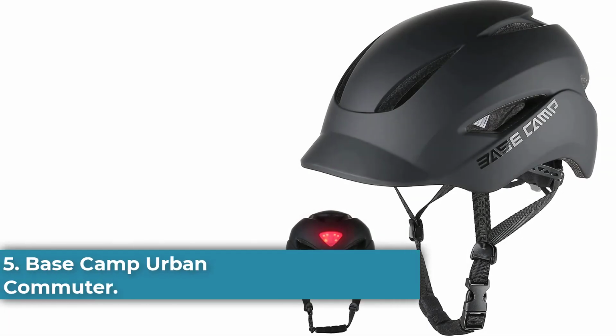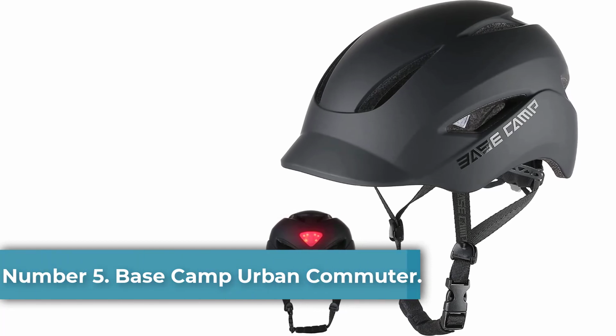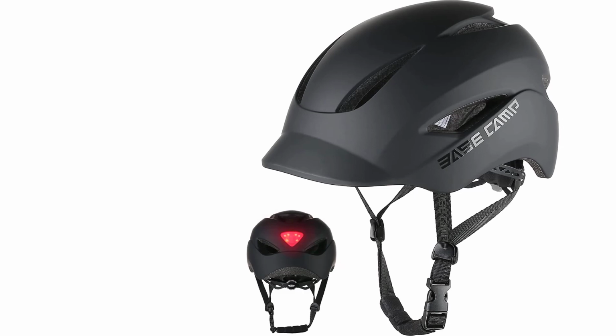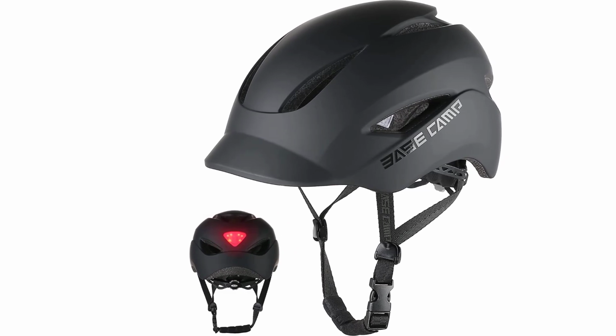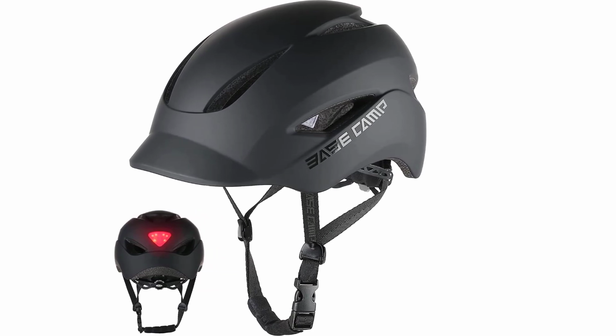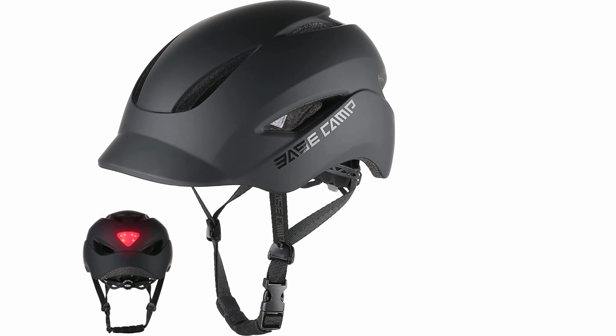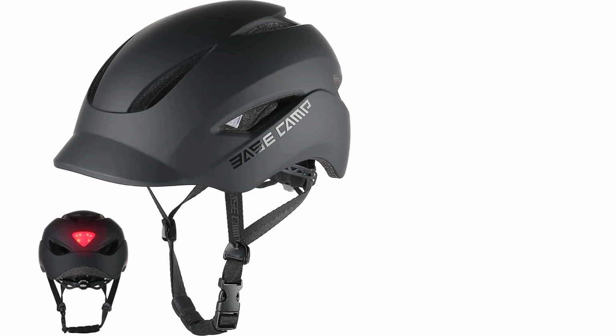Number 5. Basecamp Urban Commuter. Our testers unanimously approved of the Basecamp Urban Commuter's unassuming, sleek style, and think its performance in our test makes it a good option for recreational and commuting cyclists. The outer shell's flowing lines are an amalgamation of classic kayaking, equestrian, and mountaineering helmets, with a close-fitting silhouette that avoids the bulbous nature of many bike helmets.